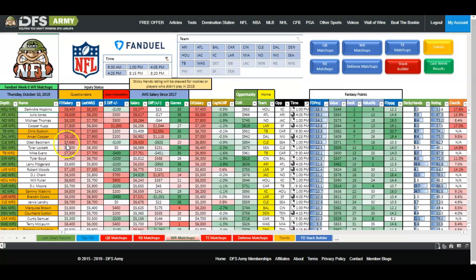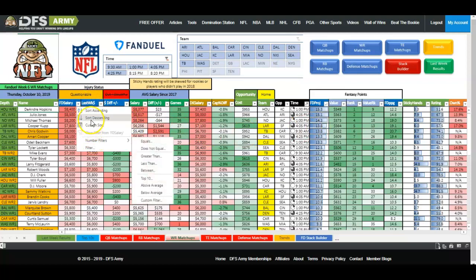And who's the mismatch here? Odell ain't getting it done, but who's the mismatch here? It's Cooper Kupp at 7,800 versus all these 8,000-plus guys. Cooper Kupp is averaging 19.1 fantasy points per game, and he's projected 4th highest on the slate. And if I organize by salary, this is just a fun little thing that I do.